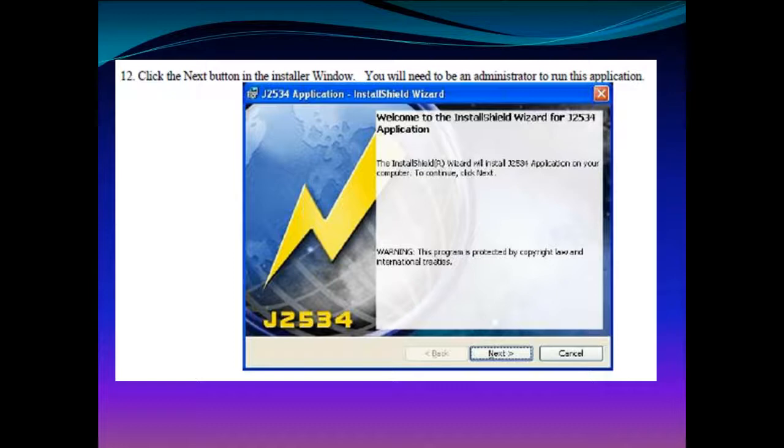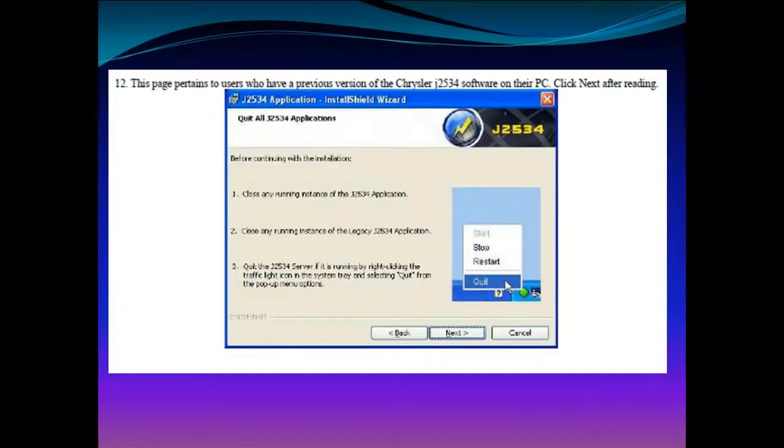You're going to get an InstallShield wizard that pops up just like other software programs have. You simply follow the buttons, follow the process. So we're going to hit the Next button here. It's going to give me some instructions that are going to pop up. As those instructions pop up, I read the instructions to make sure those instructions make sense to me, and this is really what I want to do.